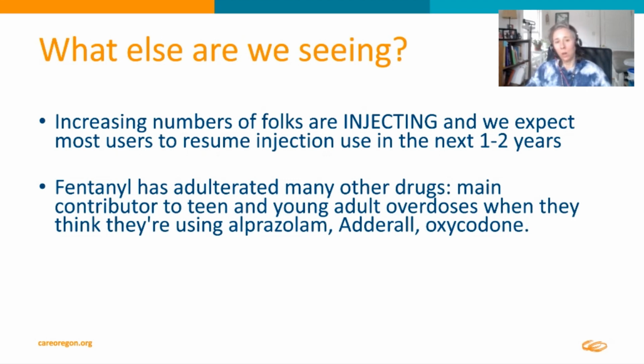That's what happened on the East Coast. That's what's happening up in Vancouver. And so we'll see a return of a lot of the morbidity that we see with injection drug use more broadly. We also are seeing that fentanyl has adulterated many other drugs. And so this is the main contributor to some of our really tragic losses with teens and young adults.